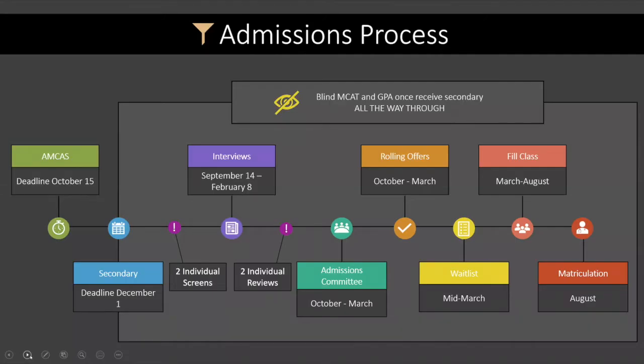Once the secondary application has been submitted back to us, that is the point at which, or prior to receiving the secondary application, that's when we assess GPA and MCAT. But once it's submitted back to us, we program our system to blind MCAT and all calculated GPAs in your application. The next step is that your application is assigned to 2 individuals to conduct a screen on your application materials without the MCAT and GPA. They then make recommendations for interviews. The interview process includes nothing about the application. It's a completely blinded interview process for us. You can learn more about our virtual interview process for this cycle on another webinar available to you.